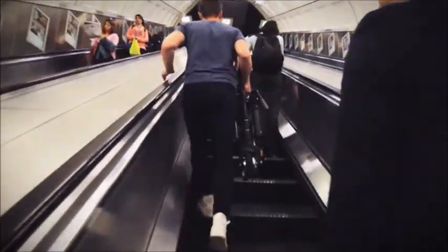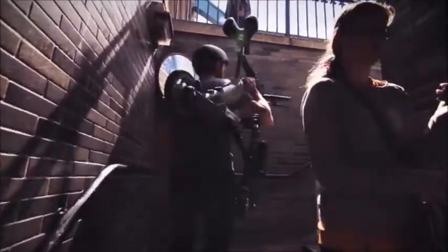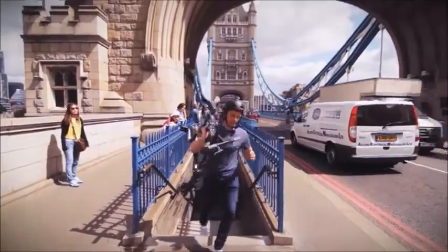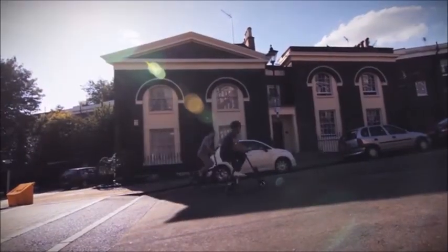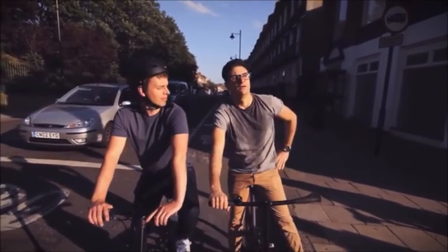It's the lightest electric bike, so it's really easy to carry. Go wherever you want and save time by taking shortcuts. Take on any hill, no effort, no sweat.